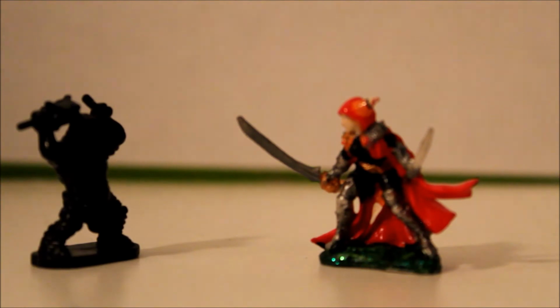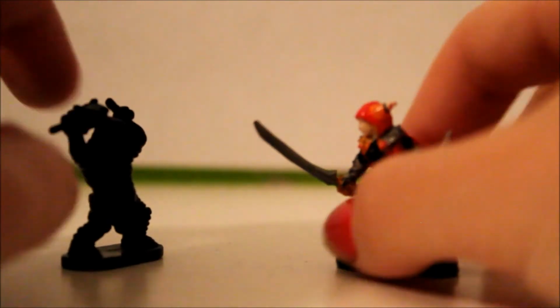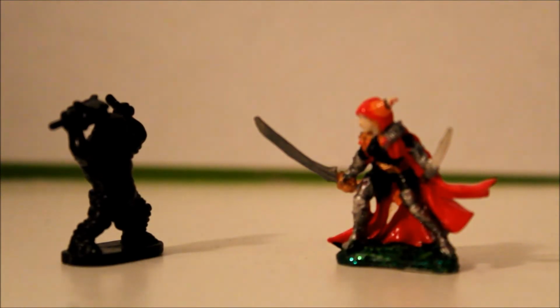Unless I want to just go ahead and try and run, which I won't be doing this time. So then it's the ogre's turn. The ogre rolls to hit and also misses. So right now we're just sort of doing this thing where we're like, ha ha, look at how strong I am, at this point, right? So that is the general basics of combat.